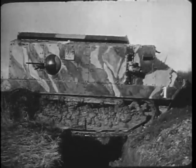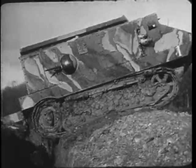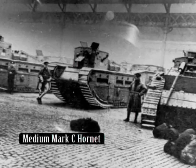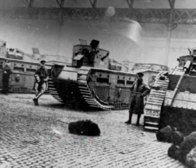War, most were hoping they would never be needed in battle again. But a few realized their potential and continued to push their development. The Mark C. Hornet was a medium tank design. Based on the Whippet, it did not make it into production till the end of the war.